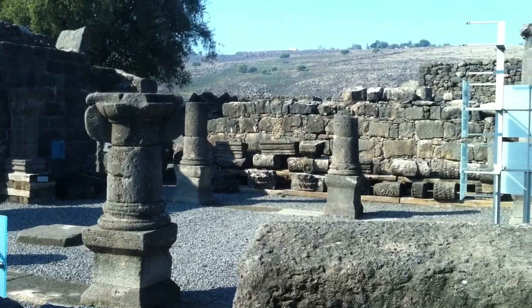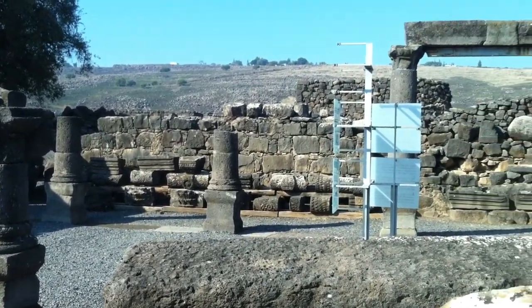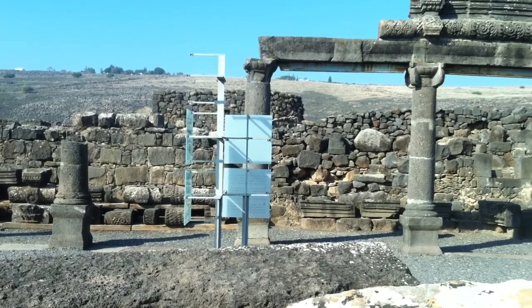This is the synagogue, which would have been the center of everything in this town. There's a lot more remaining here, including some of the intricate stone carving.